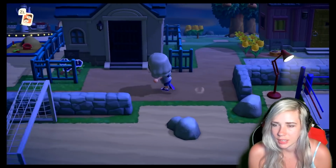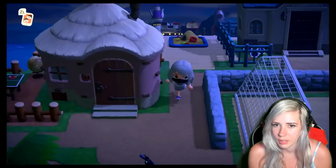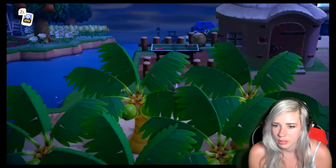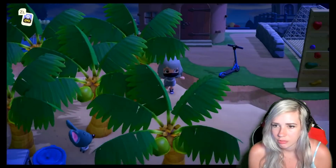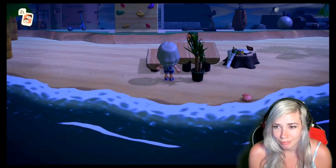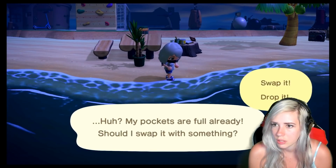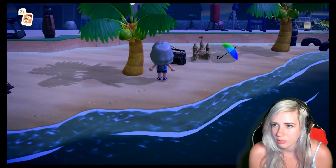These are less elaborately designed than the ones on the other side, obviously. You know, ping pong table or whatever. There's another beach, obviously, at the front here. A little place where you can sit if you would like. Oh, you could also sit here if you would like. Many options. I never see my villagers sitting in any of these things. I love that sandcastle, though.